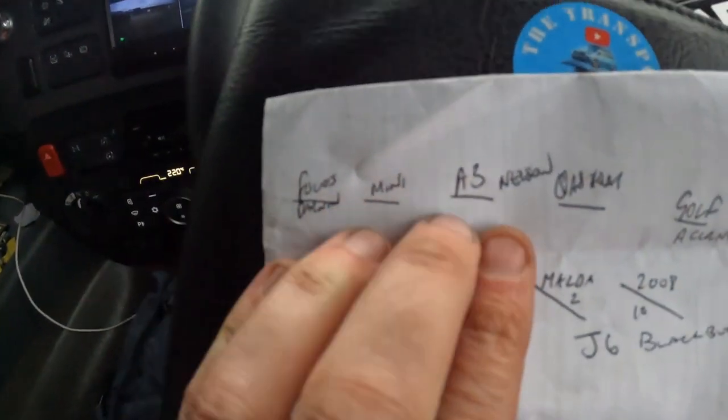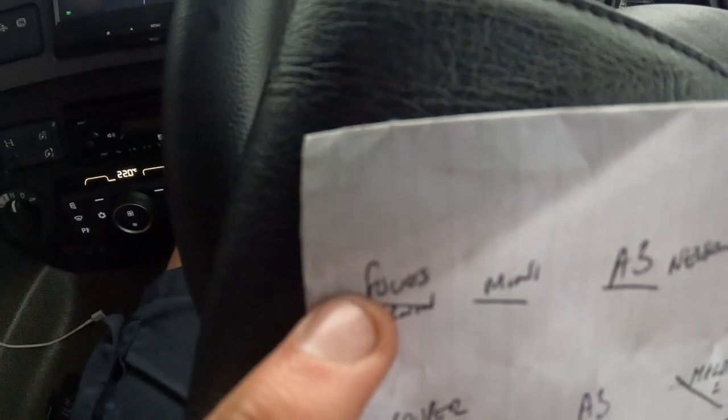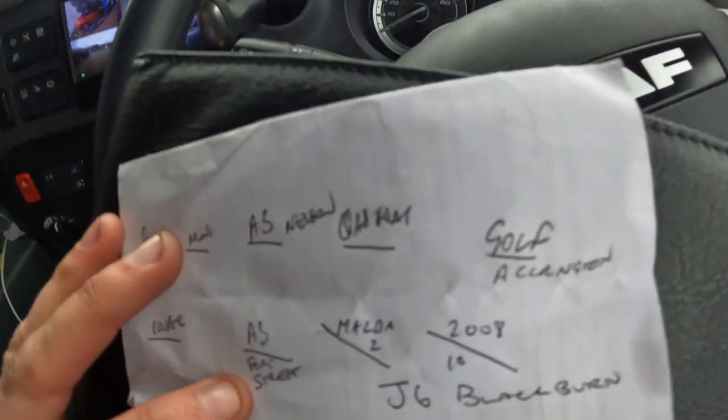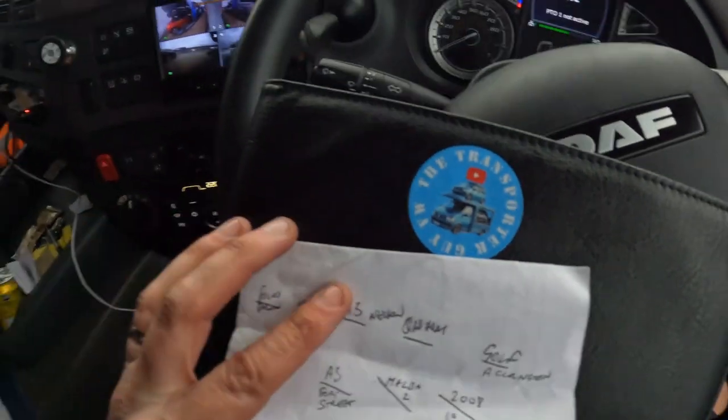So we've got an A3 and a Qashqai for Nelson, Accrington and a Golf, and then a Focus for Blackburn, a Mini Cooper and a Mazda 2 for Blackburn, no sorry, Yaris, and then an A3 for Fort Street, and we've got 2 on the back for Junction 6 cars Blackburn.